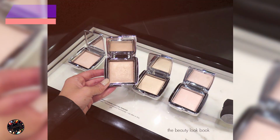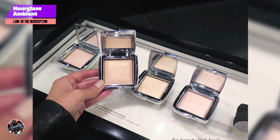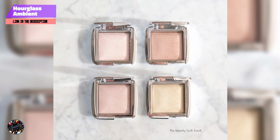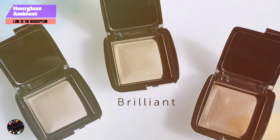In the second spot, we have Hourglass Ambient Strobe. The Hourglass Ambient Strobe Lighting Highlighter is a game-changer for those who crave an ethereal glow. With its innovative formula, this highlighter adds depth and dimension to your complexion effortlessly.